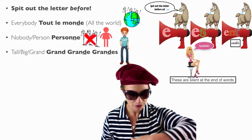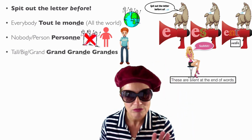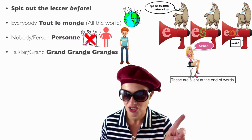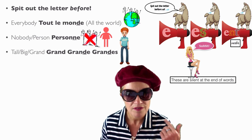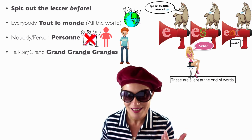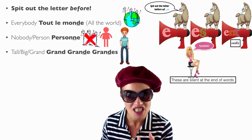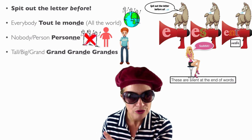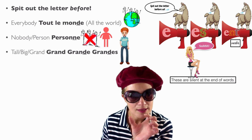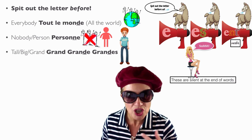We've had that word for tall, big, grand. So the first one ends with a D. D is not in 'CaReFuL'. It's pronounced grand. But the feminine version has an E afterwards. So now we have to spit out that D. Grande. And the feminine plural has a silent ES at the end. We spit out the D that comes before. Grande. Grande.